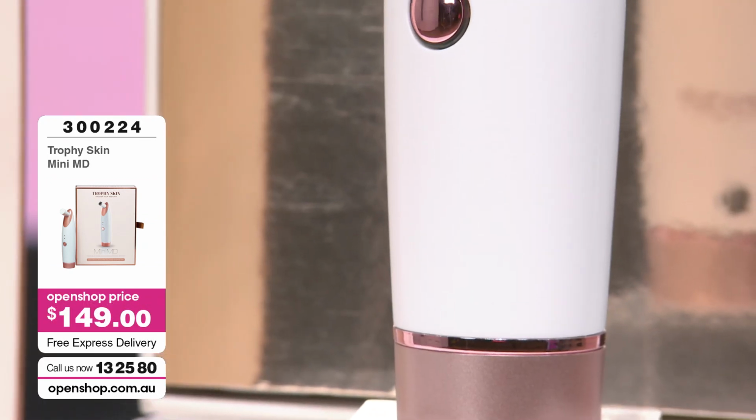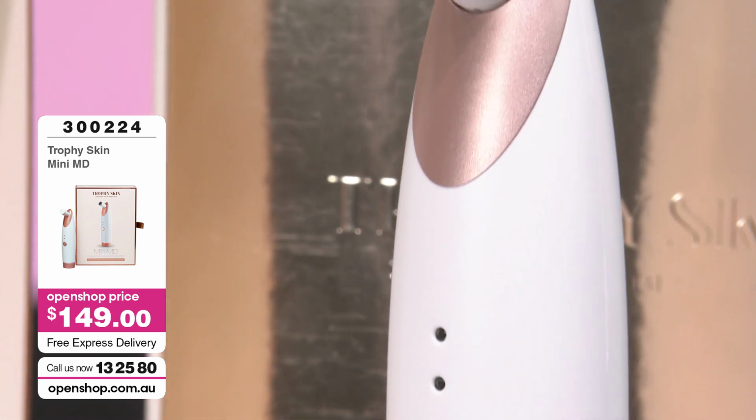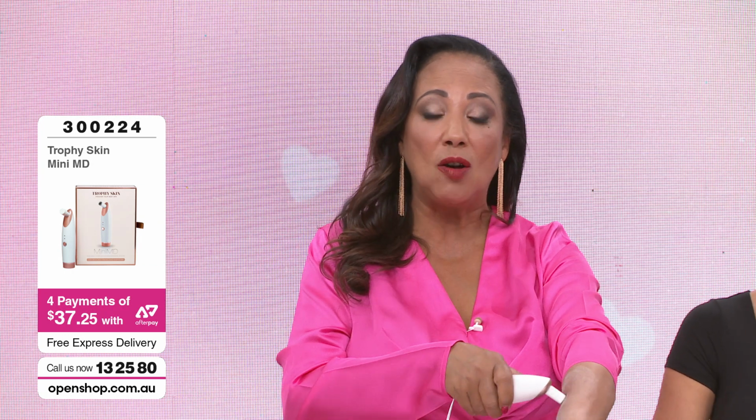Now, you will go a little bit pink. That's the desired effect. If you didn't, then you wouldn't be getting results. It's about revealing that fresh skin underneath. Do it at night time, and I promise when you wake up the next day you're going to get comments on your skin because it is an instant result. If you go to a clinic and have microdermabrasion, you're going to get an amazing result, okay?